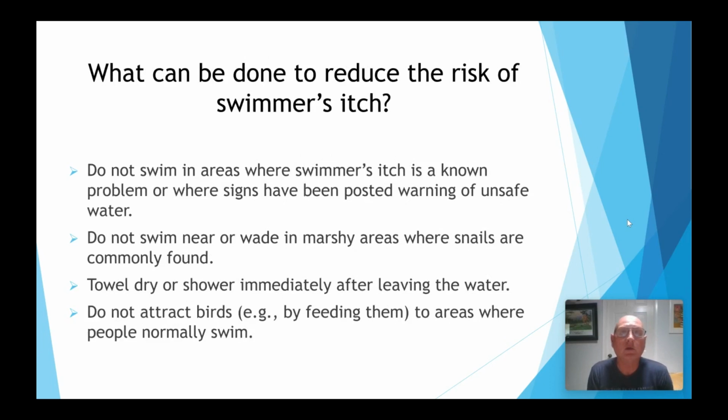What can be done to reduce the risk? Do not swim in areas where swimmer's itch is a known problem or where signs have been posted warning of unsafe water. Do not swim near or wade in marshy areas where snails are commonly found. A lot of people, instead of swimming on the beach or in the swim areas where docks are present, shallow areas, marshy areas, if they have a boat, which not everybody does, they go out in the middle of the lake. They park their boat by anchoring it in the middle of the lake, and they swim around their boat.